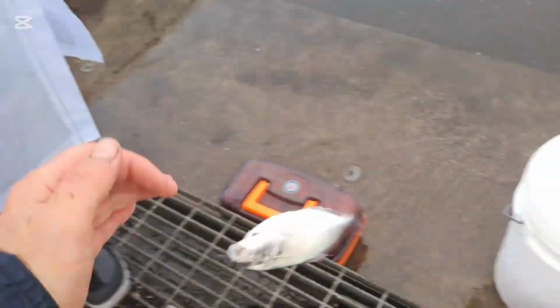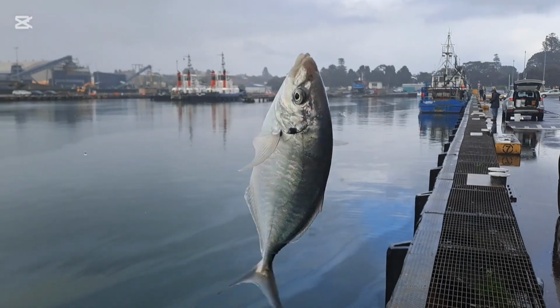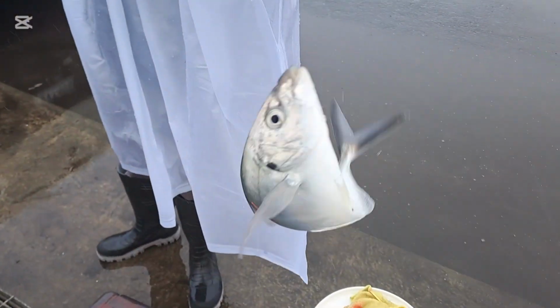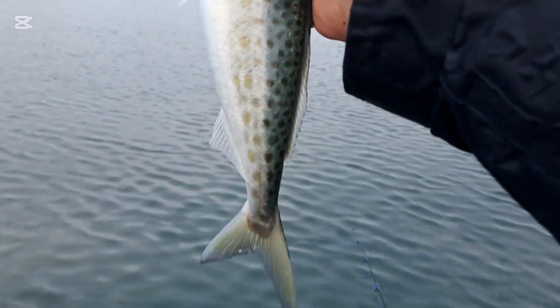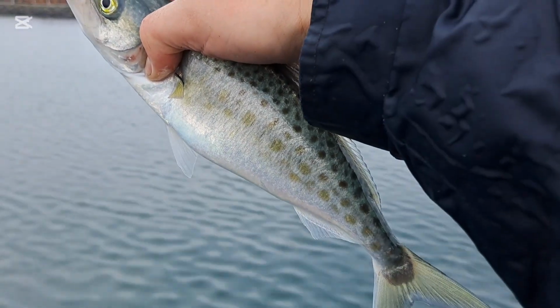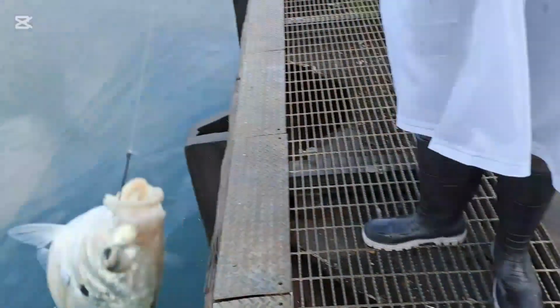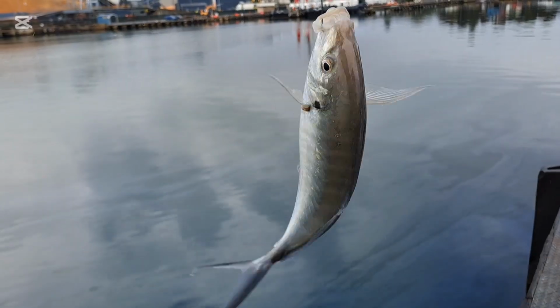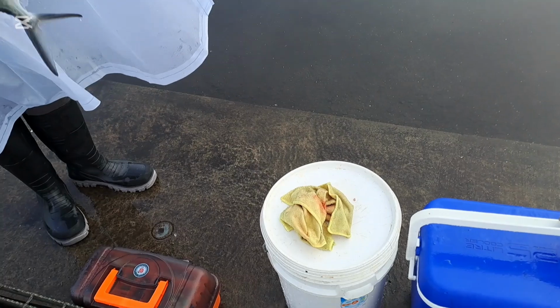Onto a good Trevally. Keep it coming. Nice fish. Another little salmon. Gonna throw this one back. And another silver Trevally for the Rockstar. Yeah, mate. Here we go.